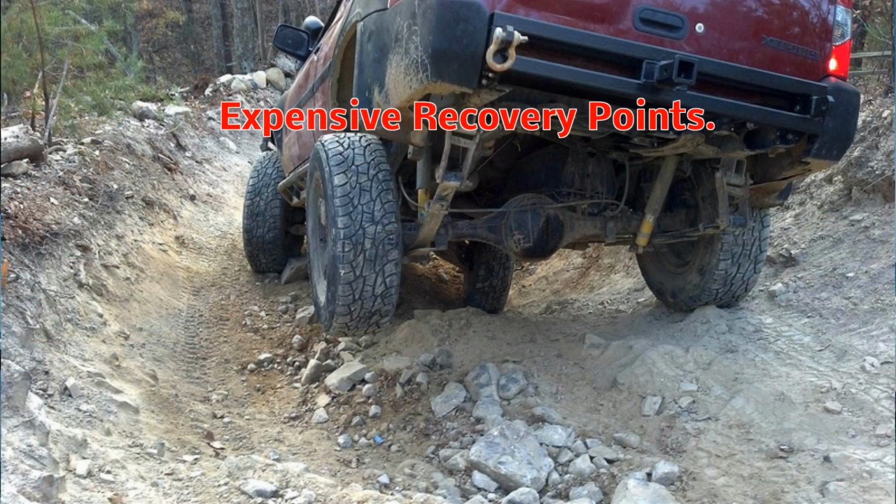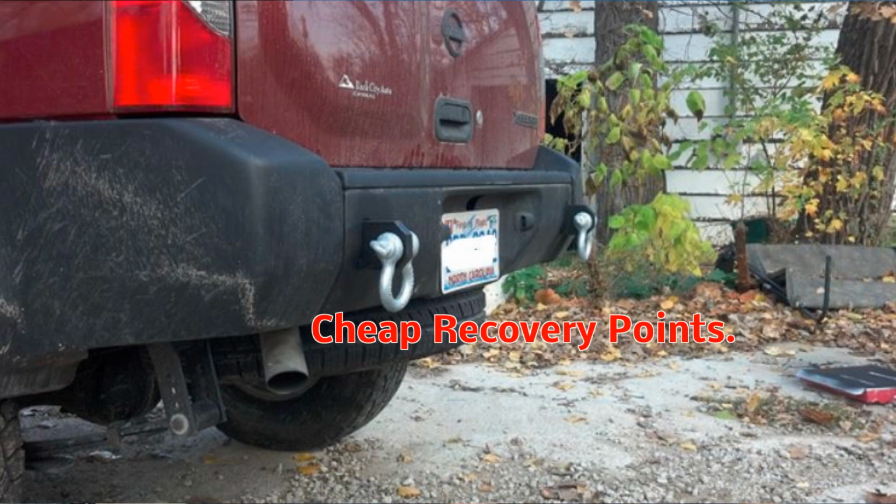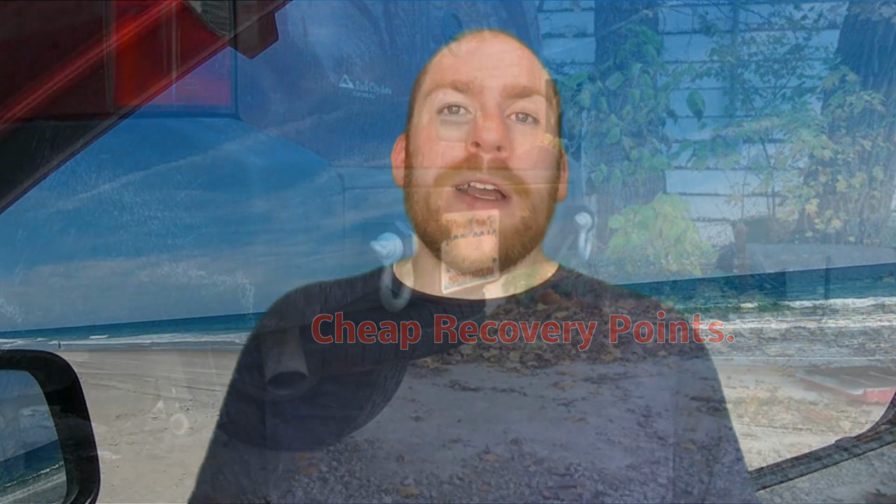The biggest thing that armor actually provides is a good solid recovery point, so you can hook a strap or a winch up and get yourself unstuck, and it gives you a place to put your high lift jack on. Once you start lifting your vehicle enough, you need a high lift jack because your normal jack is not going to be able to reach the frame. So those are all good reasons to get armor, but it's probably not necessary for the average user, which is why I did not bring them up in this list.